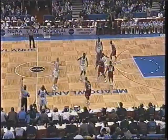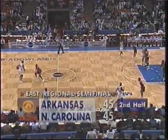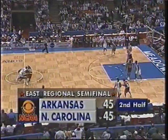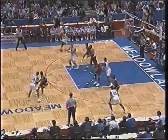Eric Montross leads the Tar Heels back on the floor. Donald Williams, George Lynch, Derek Phelps, and Brian Reese complete the quintet for North Carolina, the top seed in the East. I really think Arkansas has to try to get Scotty Thurman off early this half.